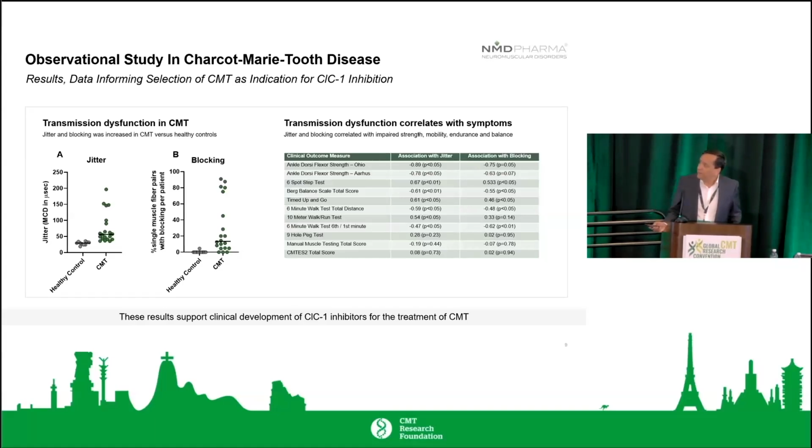I think the most fundamental one is we found, as expected, that there are neuromuscular transmission deficits in Charcot-Marie-Tooth, independently of whether it is a demyelinating disease or an axonal degeneration disease. In CMT1 and 2, we observe jitter and blocking in a proportion that is much larger than in healthy volunteers. Healthy volunteers do not have jitter or blocking, or if they have, it's very minimal. You can see in green the patients, with a high proportion of jitter and blocking against the healthy volunteers.